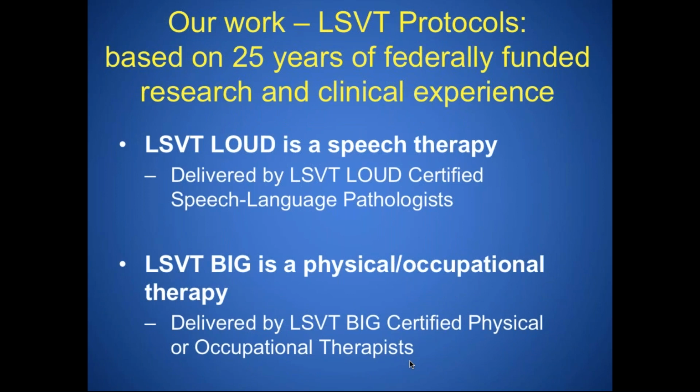Next slide, please. So the LSVT protocols have been based on over 25 years of federally funded research and clinical experience. And if you're not familiar with the treatments, LSVT Loud is a speech therapy that's delivered by an LSVT Loud certified speech language pathologist. And LSVT Big is a physical occupational therapy that's delivered by LSVT Big certified physical or occupational therapist. So any therapist delivering these treatments have gone to a 2-day training course because the goal is that we have treatment protocols that work. And we want to make sure whether someone's receiving the treatment in Japan or Germany or the United States, that all the therapies are being delivered in the same way so people across the world can benefit from those. Next slide.